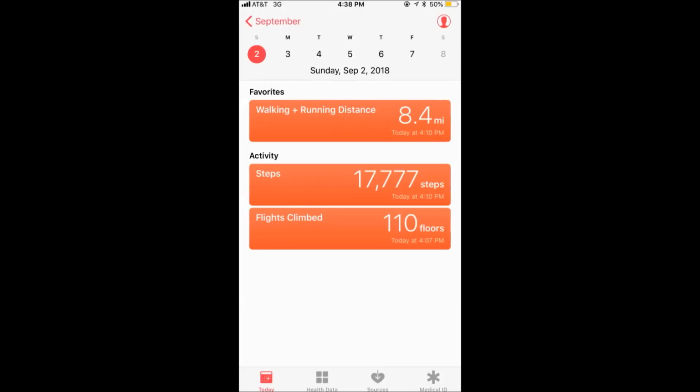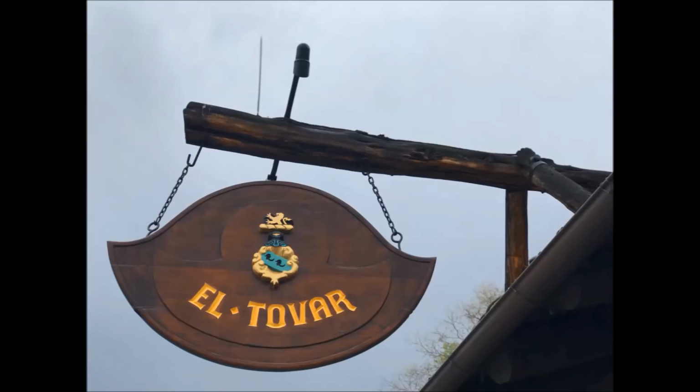So there's, let me stop here for a second. Those of you that have an iPhone will recognize this app. It tells you how far you hiked. So on this hike, we went 8.4 miles, 17,777 steps, and 110 floors, which meant we went 1,000 feet down, 1,100 feet down, and 1,100 feet up. So we got back to the hotel pretty much dog tired.